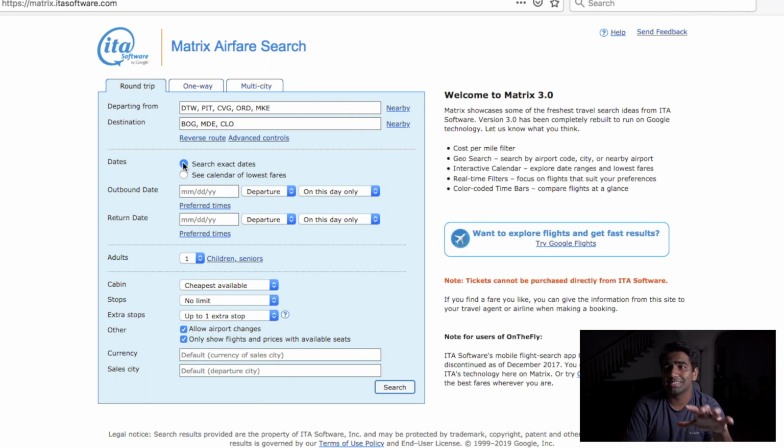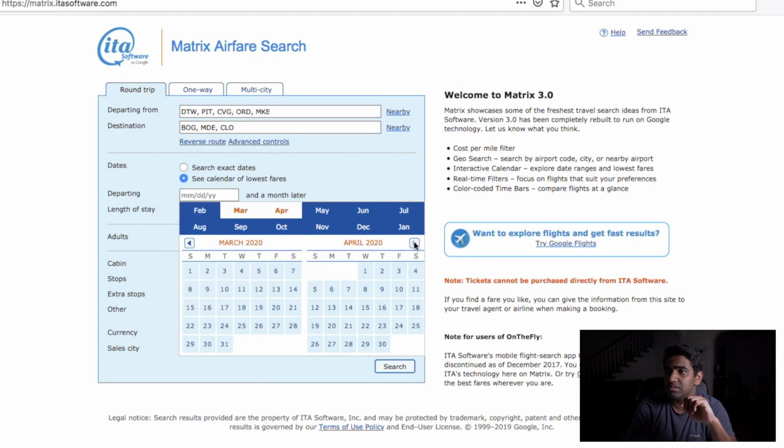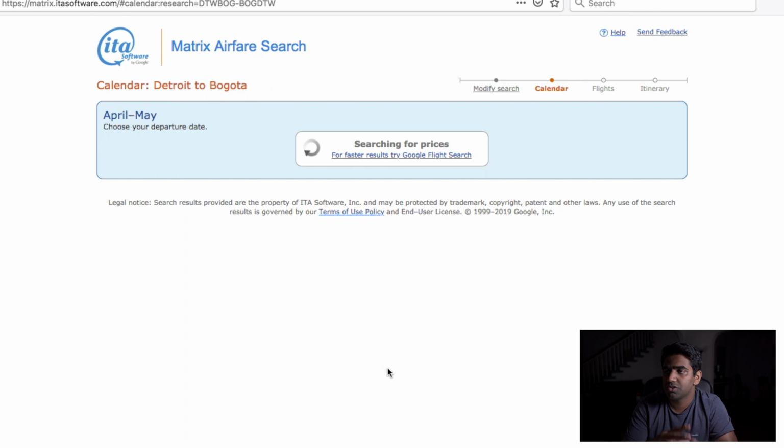So you have the option to select the exact dates or see a calendar of lowest fares. We're trying to save money, so we're going to select the calendar of lowest fares. And let's say again, we're going to leave at the end of the semester, and we'll do, let's say 14 to 16 days, again for 2 weeks. I always choose the cheapest fare available, no limit to the stops, no limit to the extra stops, and you just hit search.